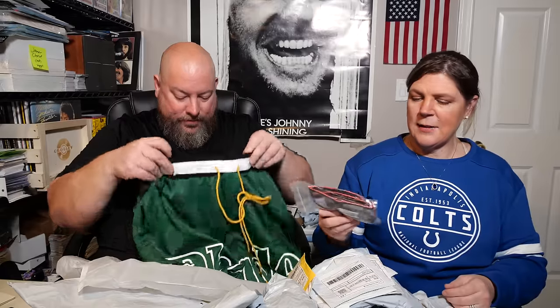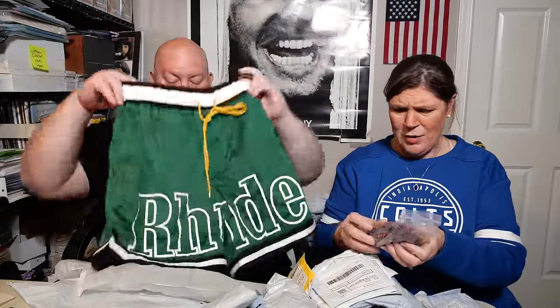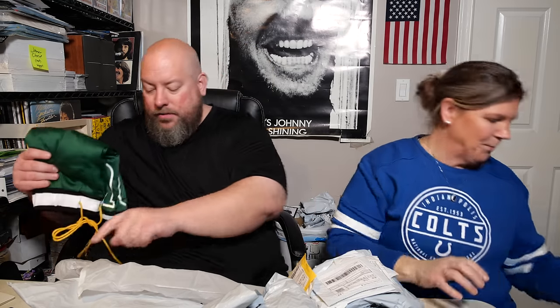These are some kind of glasses with a contraption. They're nice shorts. I don't know what this is. Anyways, very thick jersey material. Oh, I bet they light up. Heck yes, they do. I bet that's what they do.